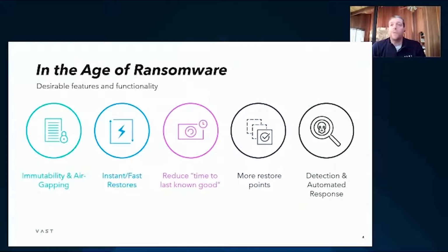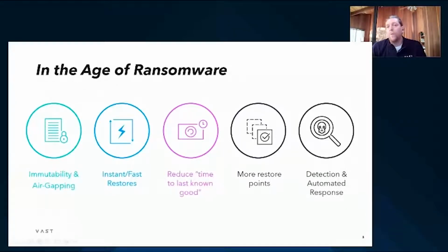Lots of restore points means losing less data. So that means going back further, because you got infected even longer ago than you'd thought, before the trigger hit, and minimizing that point to where your data is good and not having to throw a lot out, unless, of course, you just want to pay the ransom. And then detection and automated response, so closing down the window to detect that something has gone wrong.